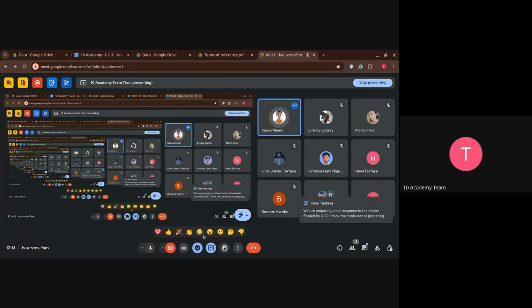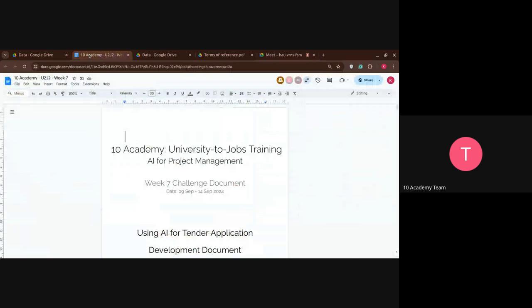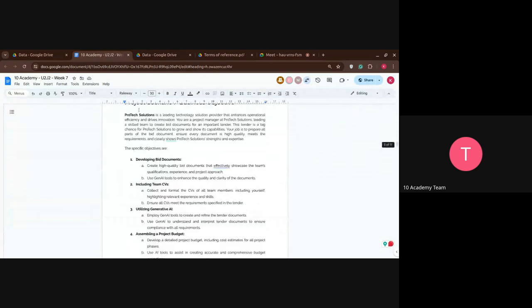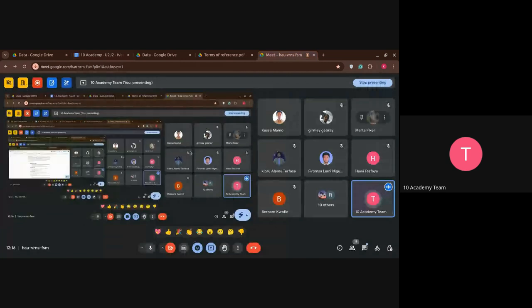Yes. Okay, so as I was saying, your company is Protex Solution. So there's a bid, there's a tender. Maybe if you don't know the term tender, it's in Amharic, yeah. So there's a tender that's already out by the company GIZ, and you want to participate. So there is a term of reference for the tender, right?